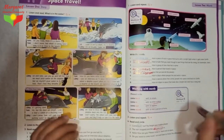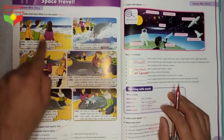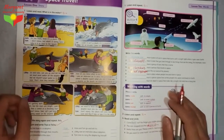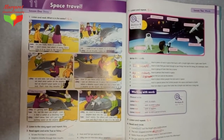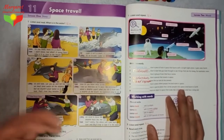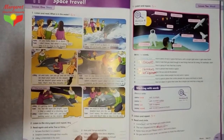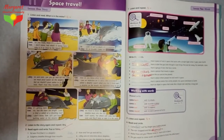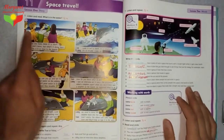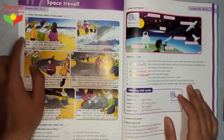In the new unit, Unit 11, Space Travel, Lesson 1, on page 106, we have a story, and this is a continuation of the story in Unit 10. I will read the story for you, and you can listen to the story using the audio as well. Let's start with the first picture, and we have Kate and Tom.